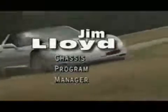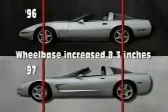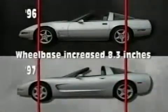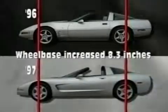The wheelbase of the C5 vehicle is much longer than the previous Corvette, even though the car is about the same size. We did that by moving the four wheels to the corners of the car. The ride of the vehicle is improved because of the longer wheelbase, and it also adds stability to ABS and traction control operation on slippery surfaces.